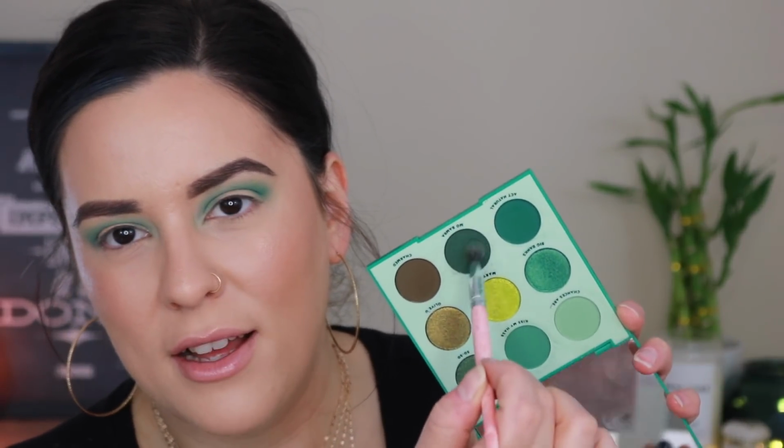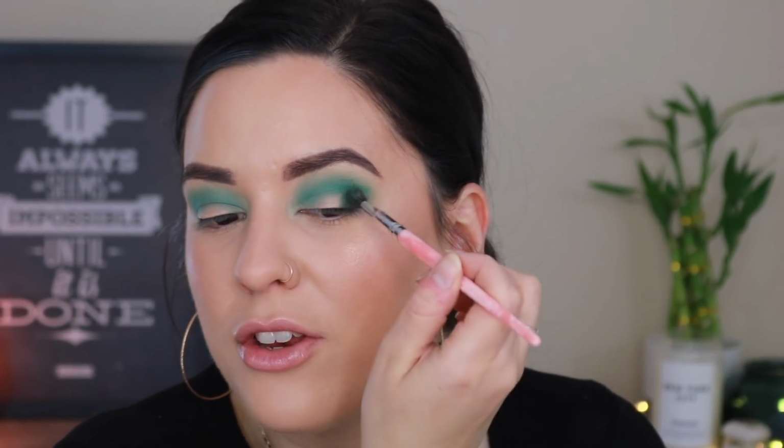So now that we have a nice base, I'm gonna go back in with the BH Cosmetics number 7 brush, and I'm gonna go into the shade Mobamba. This is kind of like a satiny matte shade, and I'm gonna use that just on the outer corners here. Whoa. Pigment. You guys, Colourpop, I don't know how they do it.